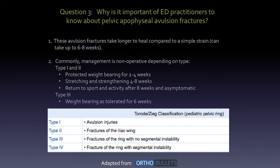Okay. Commonly, management is non-operative, and the different types are 1 through 4. Kind of going back to the previous discussion, when is it operative, when is it not operative? Well, it isn't really for us to determine. It's up to us to determine the diagnosis, recognize it on x-ray, relay that information to an orthopedic surgeon, and then let them take it from there. But it can stem anywhere from just protected weight bearing, meaning you can do what you want to a certain degree, no sports or heavy activities, to total non-weight bearing. Okay.